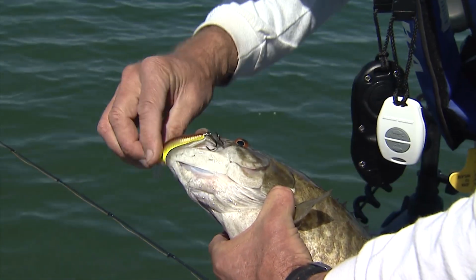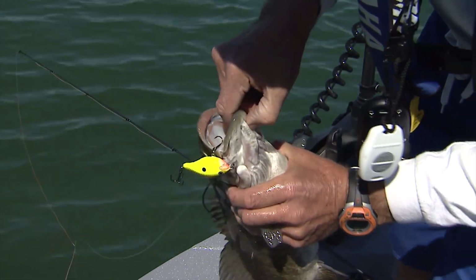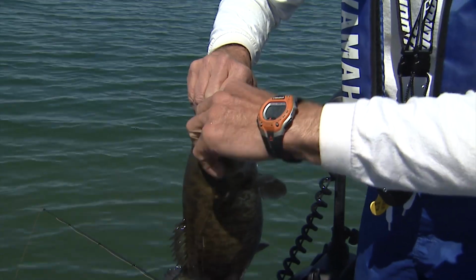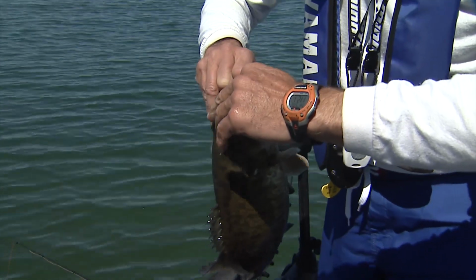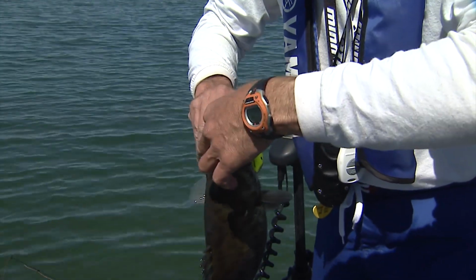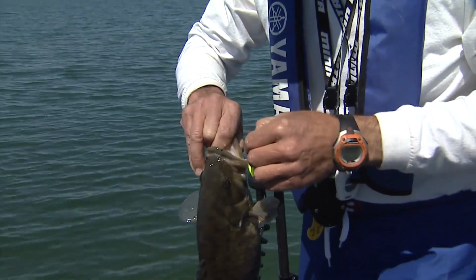He's got that front, oh good. Back hook is out. Maybe like this. Hopefully he won't try to jump out of my hand. I've got my pliers right on the floor there, but I'm trying to see if I can just wiggle it out. These hooks are small, but they are sharp, so they stick.